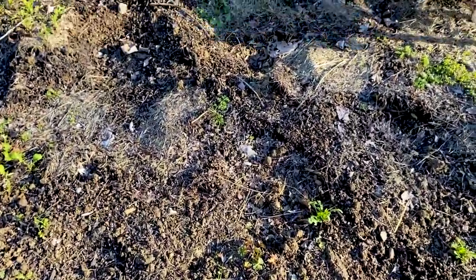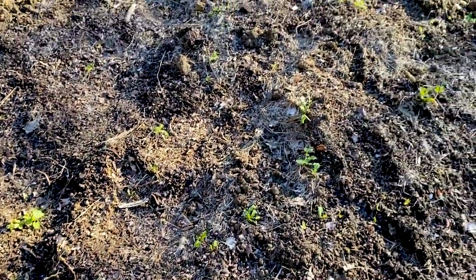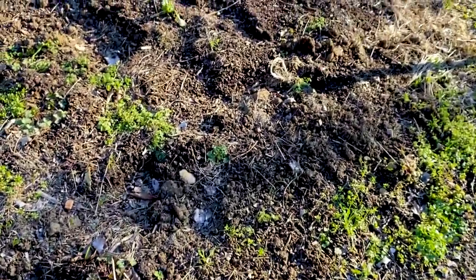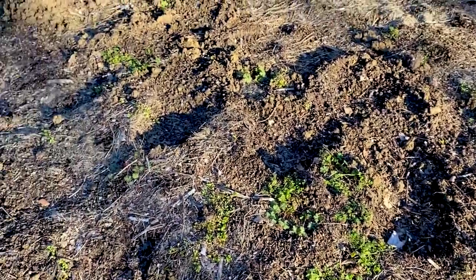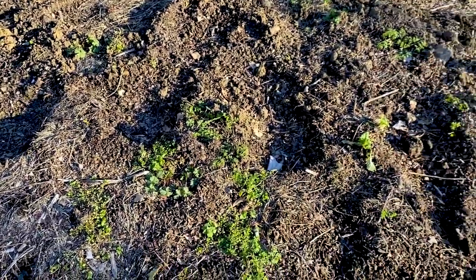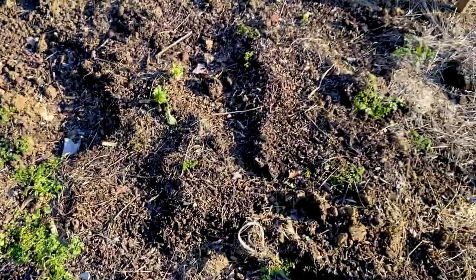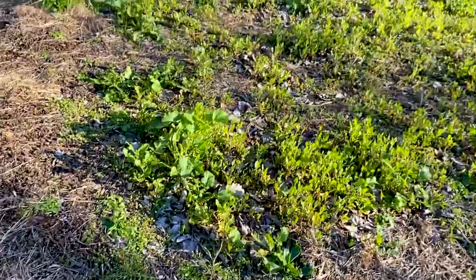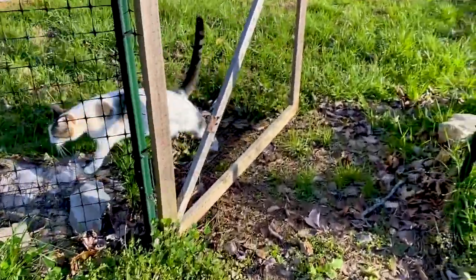All right, in terms of the potatoes, nothing. Nothing coming up. I was concerned about it. I had such success last year growing potatoes in the mound. And this, as soon as I got them in here, it rained a lot and they were just puddles on top and they could have rotted. But I've got more potatoes coming, so not to worry.